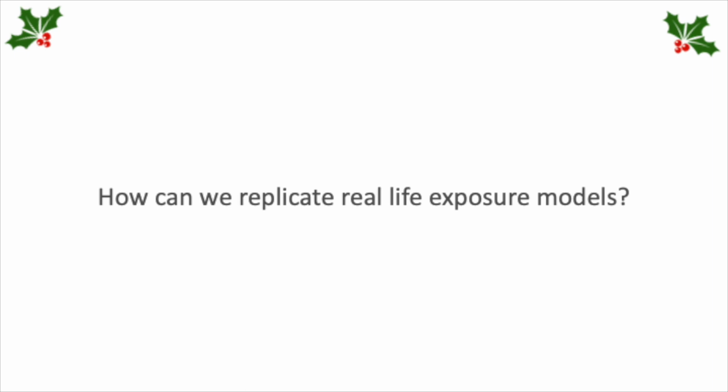My research specifically, I'm interested in trying to develop lab-based models known as in vitro systems that we can use so we don't have to rely so much on animal models for doing our toxicity testing. So we really need to generate more sophisticated models than what we currently use.